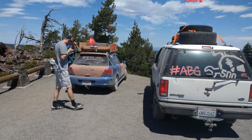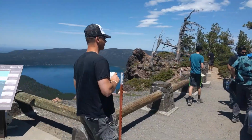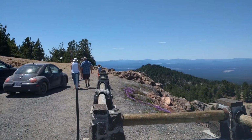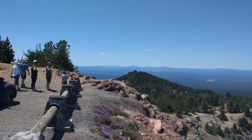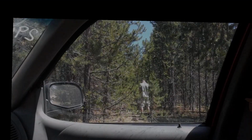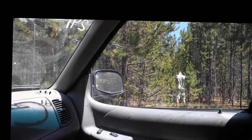A fellow gambler. Paulina Peak, 8,000 feet elevation. Well, he's peeing. I'm out.